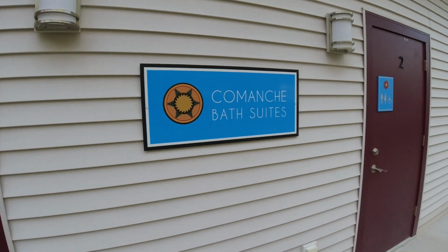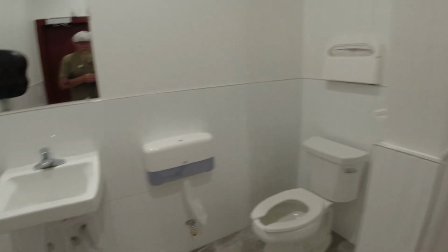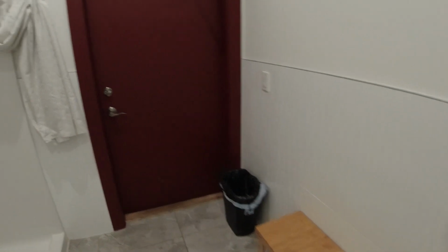All right, so this is one of the bath suites. This is up in our section. So there you go. Nice full-size shower, toilet, sink. There you go. What more do you need? Nothing.